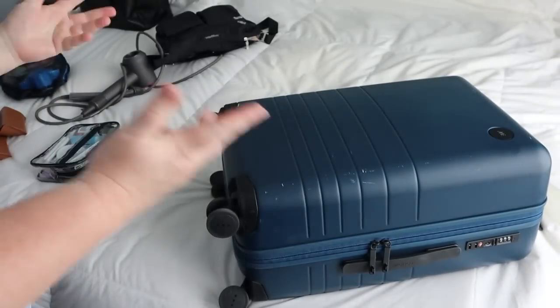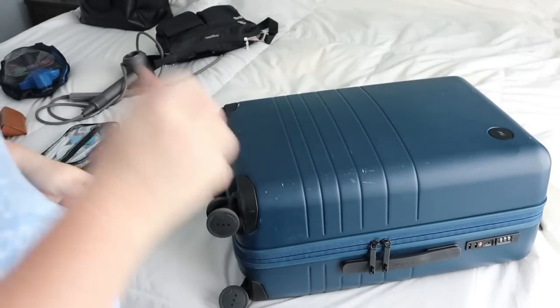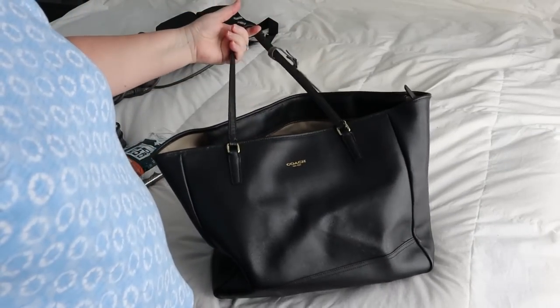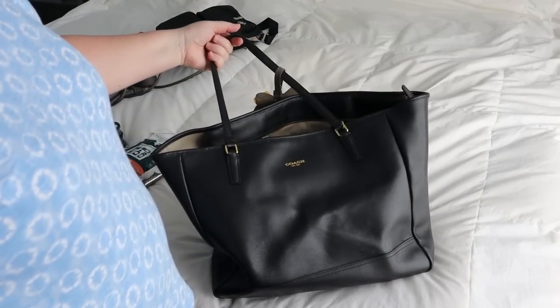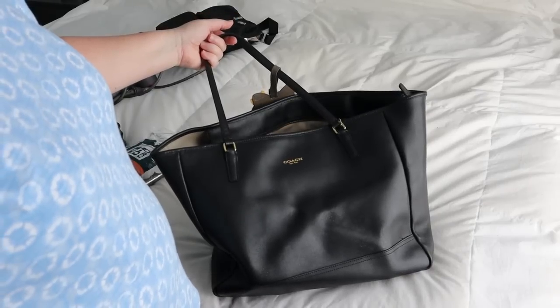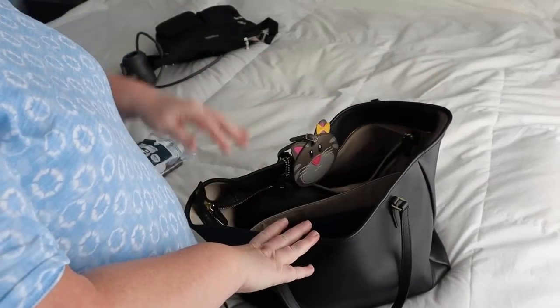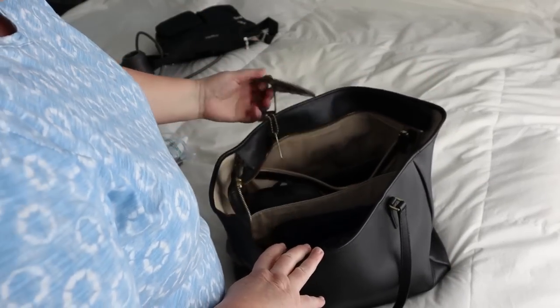I did it. It's closed. Yay. I'll show you my electronics bag. Okay, so this is a Coach tote bag I have had for probably 15 years. It travels everywhere with me. It's been to so many places around the world with me. Still in great shape. So I always have this at my feet when I'm flying.